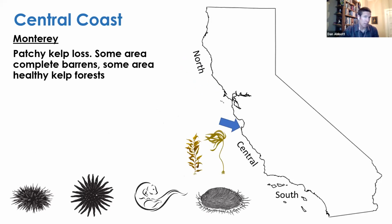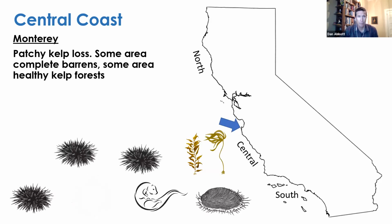In Central California, in Monterey, and by the way, these are the two areas I'm going to be talking about when we talk about our restoration projects. But in Monterey, we do have otters, so that's good. We don't have sunflower stars. No one has seen one in the entire state in a few years.